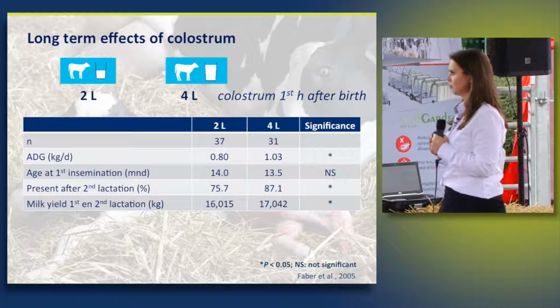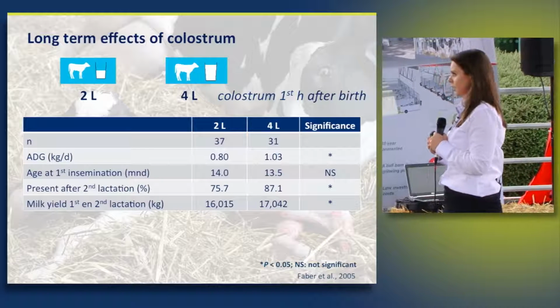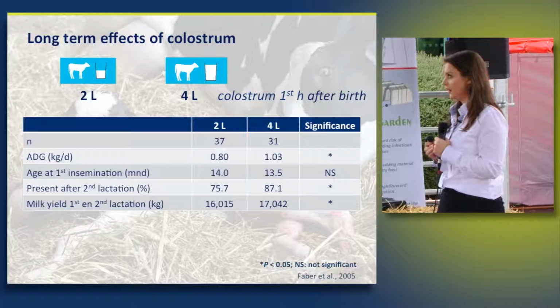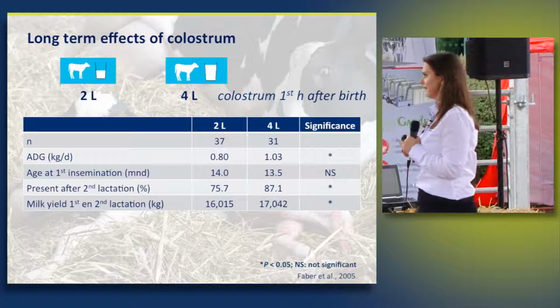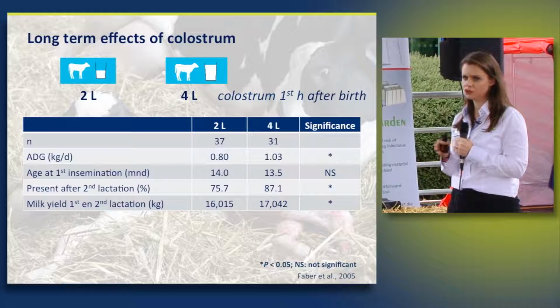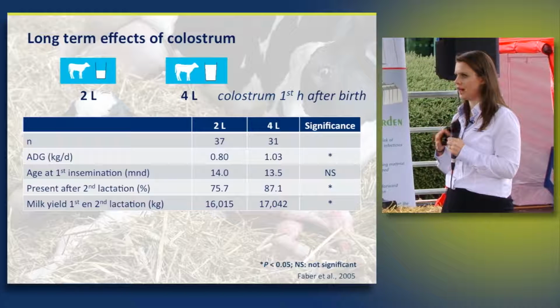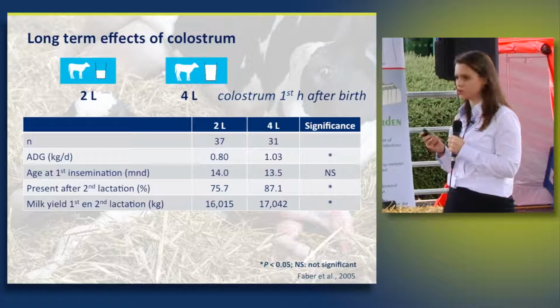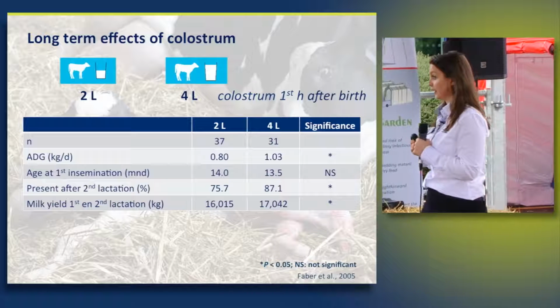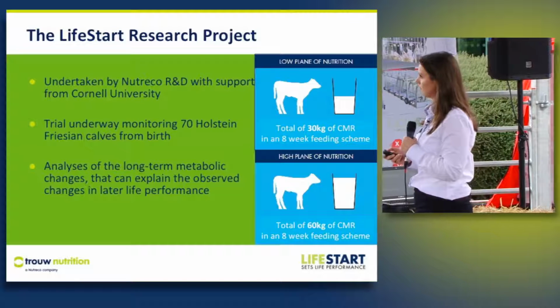The number of animals present after the second lactation of those calves fed 4 litres was 12% higher, and the milk yield within the first and second lactation was over 1,000 kilos higher. So it's just a simple colostrum-based study. All subsequent energy levels were exactly the same, and that's the huge difference that correct colostrum management can have on calf health and calf performance.